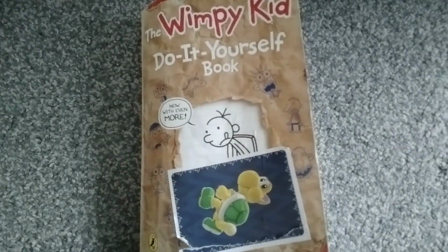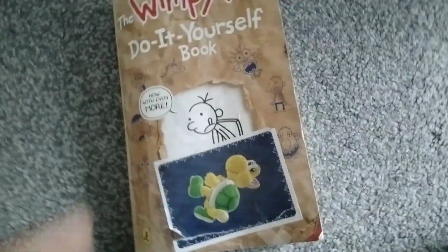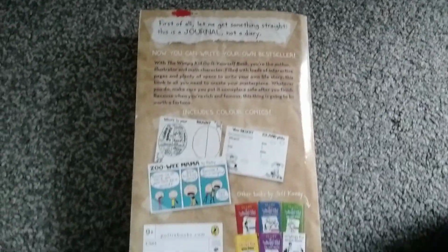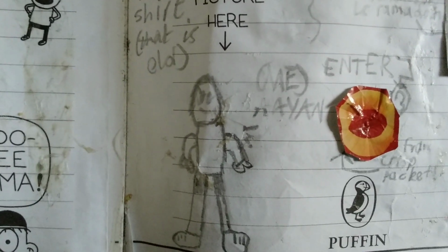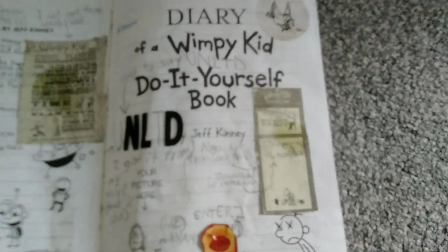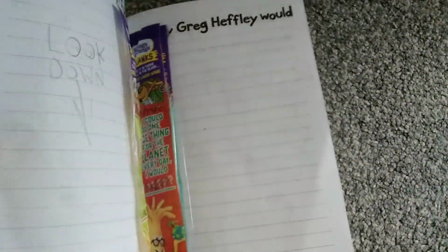Now moving on to the extra books, we have the Wimpy Kid Do-It-Yourself book, and I put a sticker on mine. And you can draw your character here. So, this is basically an activity book.